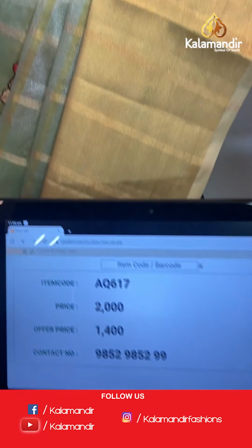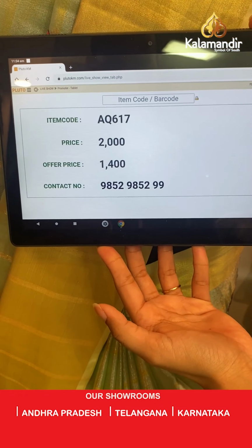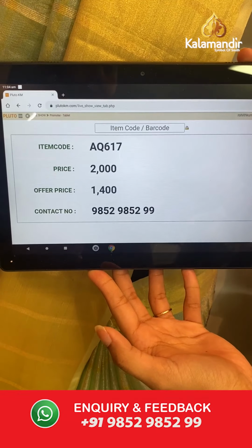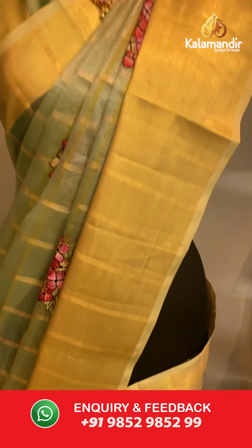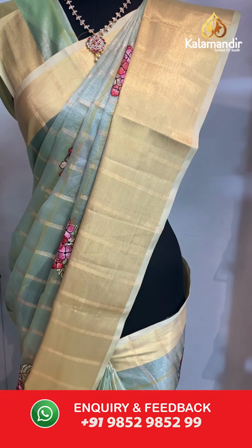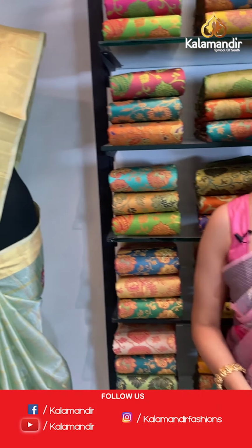Here are the pricing details. The saree code is AQ617, original price is 2000 rupees. Offer price only for today is 1400 rupees. To place an order, take a screenshot along the saree code and send it to our WhatsApp number, which is 9852985299.